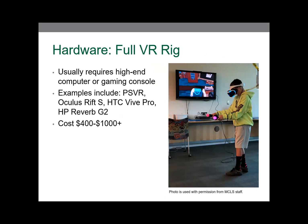On the more expensive end of the spectrum is a full VR headset and a full VR rig. You'll see in the picture here, this is actually the PlayStation VR, a PlayStation 4 with a VR headset. This was at the Cummings Library, but we now have this piece of gaming equipment at the Robert Morgade Library where Brianna works. So Brianna's used this before.